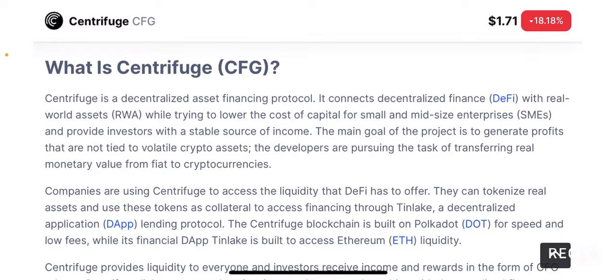Let's say, for example, you have a house that you want to tokenize. Centrifuge is technically saying that it's bringing in your house or a property in a tokenized form into DeFi, so that you can technically trade your house if you want to, or you can stake it in a platform and earn interest while actually being in the house itself, right? So it's a vague and quick example that I thought of, but overall you can apply this principle to several other applications, right? And it's doing this while trying to lower the cost of capital for small and mid-sized enterprises.